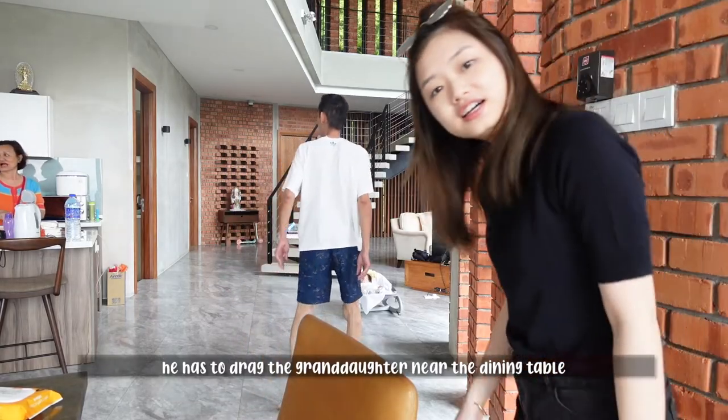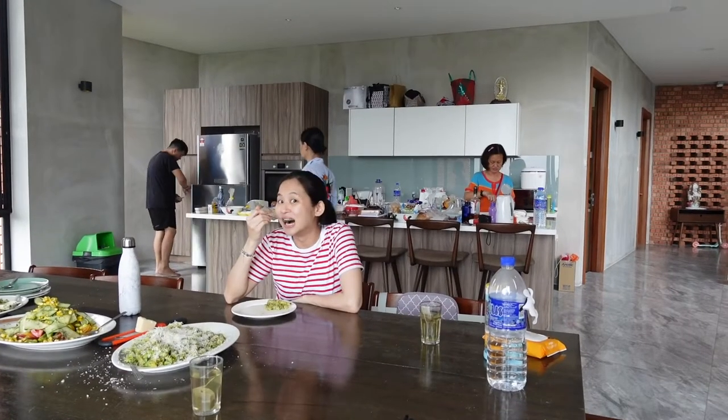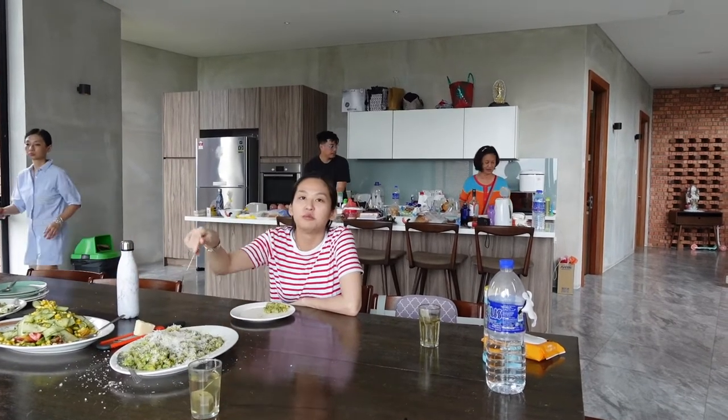Finish the carbonara though. You have to drag the granddaughter in. This one has to eat first. If not, the daughter will wake up and then she cannot eat. Carbonara though.